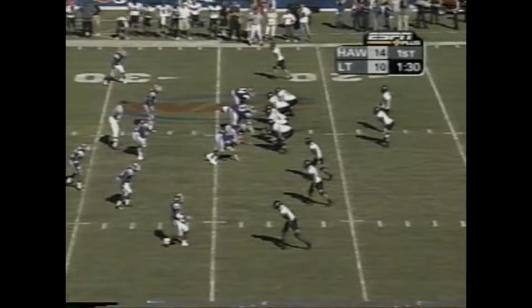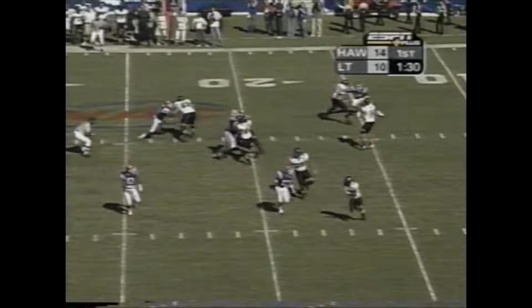John West, the lone setback. Chang works from the shotgun. Looks deep on the flag. A miscommunication of some sort. His intended receiver was Welch, but there were two defenders there for Louisiana Tech. And that may be a good sign for Louisiana Tech.